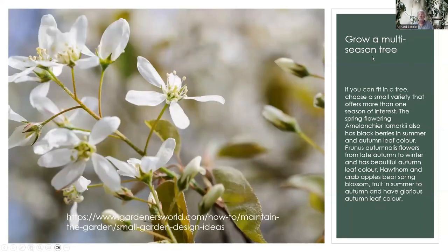Grow multi-seasonal trees. So trees with more than just one season. Choose a small variety that offers seasonal interest. And some of the information here, like you can plant whatever you want, but try to make it multi-seasonal.